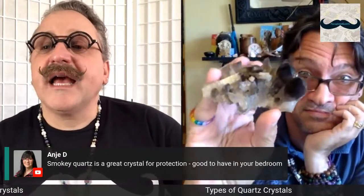Oh yeah. Okay. Ange D said Smoky Quartz is a great crystal for protection. Good to have in your bedroom. Yeah, actually, I do. This is in the bedroom window, right above my altar, actually.